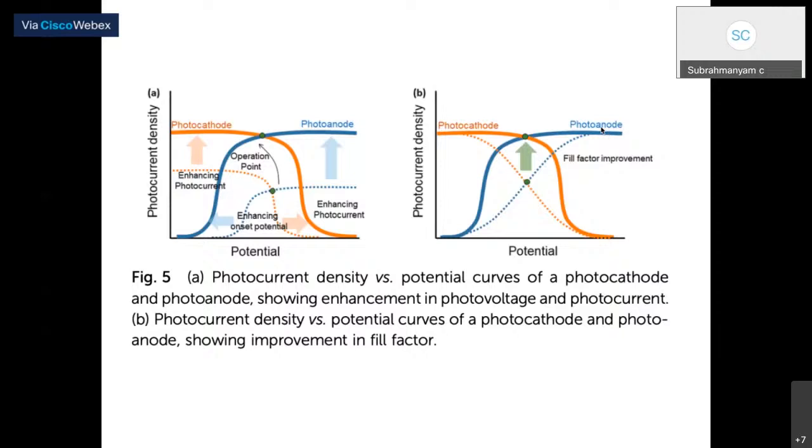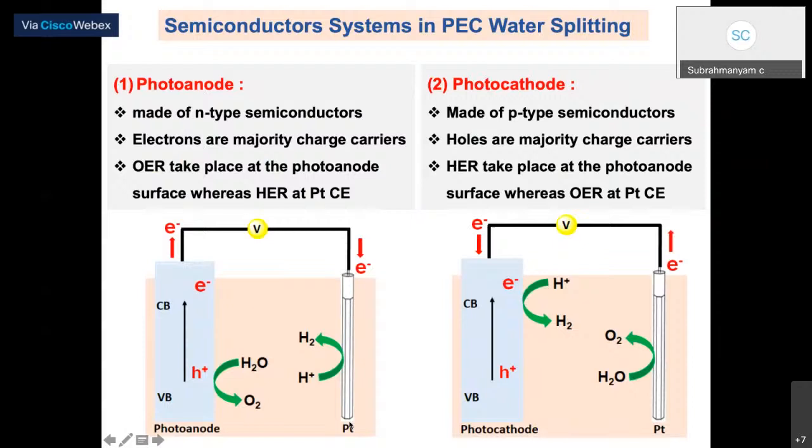Then the photoanode has to be typically an n-type material, for example TaO2 or zinc oxide. These photoanodic materials are typically n-type, and the majority carriers are the electrons. The oxygen evolution takes place at the photoanode, so this is a half cell reaction represented. Whereas the photocathode should be made up of a p-type semiconductor. The holes are the majority carriers in this case, and the hydrogen evolution takes place on this surface.